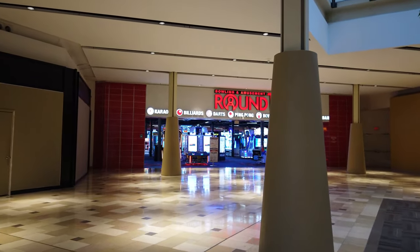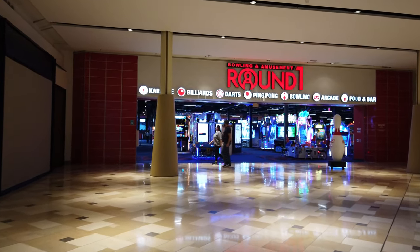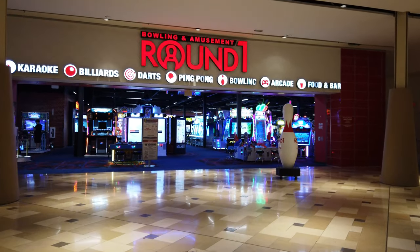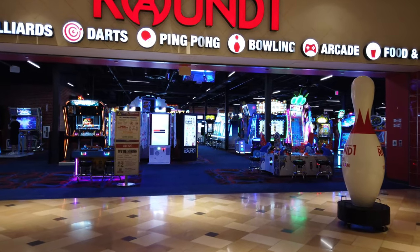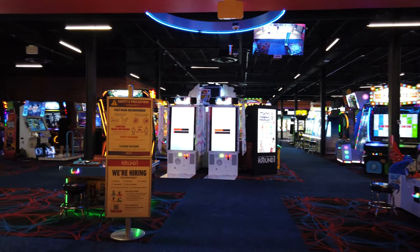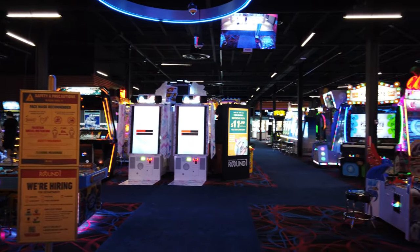Now, the JCPenney was that dead anchor you saw upstairs, but on the first floor they turned it into a round one. It's a really, really big one too. They got a full bowling alley in there and a bar. It's the entire first floor of JCPenney. They used all of it.